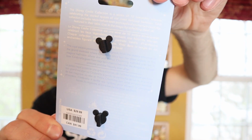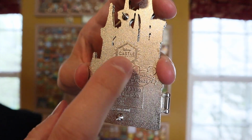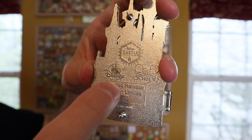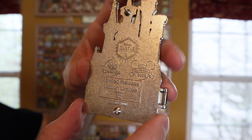Two pin posts on the back of this pin. Let's go ahead and take it off of the backer card, and then we'll get it in its home in the case. And here is this beautiful pin. Nice weight to it. I really do like these castle pins. It has a silver tone finish. You can see on the back here we do have the castle logo, the Disney Store logo, and then the official pin trading logo for 2020.